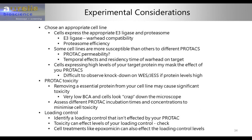One of the things to consider is PROTAC permeability. These are molecules, as I mentioned earlier on, that range from about 700 to 1,000 molecular weight and more.